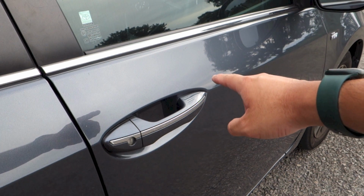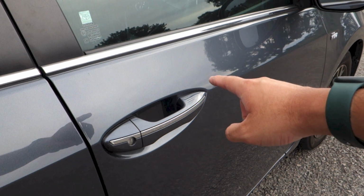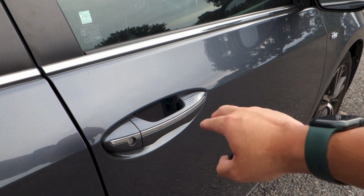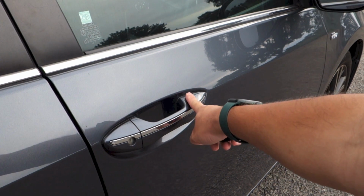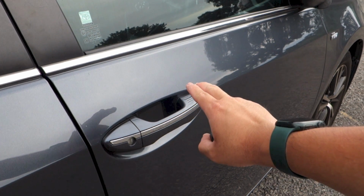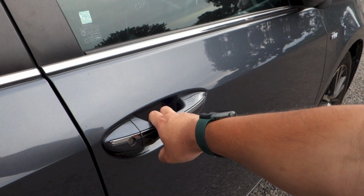Standard for the facelifted E170 Corolla Altis range in Malaysia is Toyota's version of a smart keyless entry and start system. So, just have the key fob on yourself. The car is currently unlocked. To lock the car, press the ribbed area on the driver's side door handle. And to unlock the car, just wait a moment and tap the area again behind the driver's side door handle.